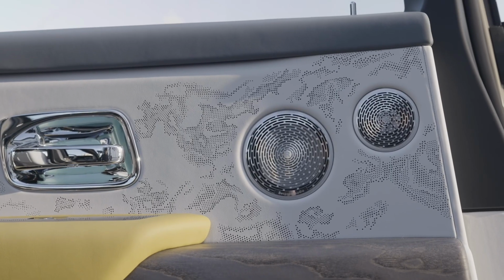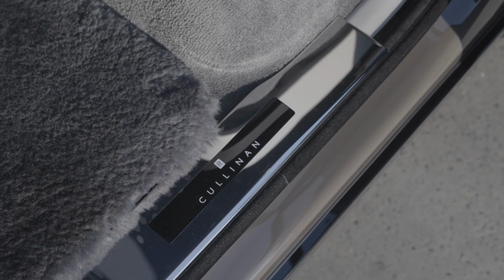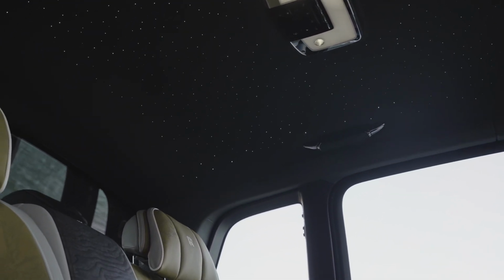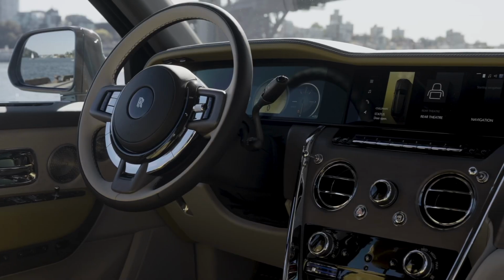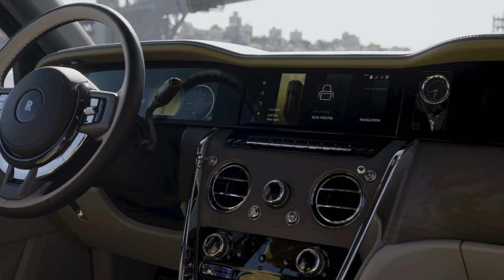Inside, it's all about the detail. My favorite thing in this car is that you can have a constellation of stars on the roof, which is pretty special. The Cullinan Series II has a new full-length glass fascia, and Rolls has cleverly made their digital display look classically analog, because modern tech doesn't have to mean losing that old world charm. It's bold, refined, and naturally packed with power. And this dash is absolutely incredible. The intricacies, the detailing is something like I have never seen before.